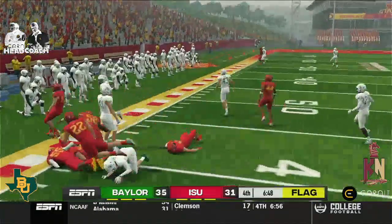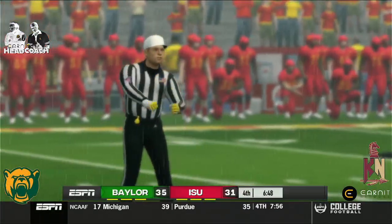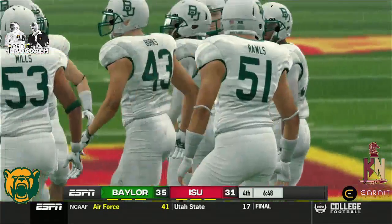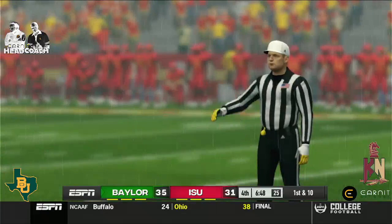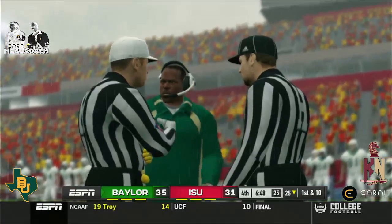Makes it out to maybe the 40-yard line. There's a flag down, and it looks like this one's coming back. Personal foul. Clipping. Receiving team. That one's going to put them way back. You just can't block a player from behind like that, or it's going to cost you.